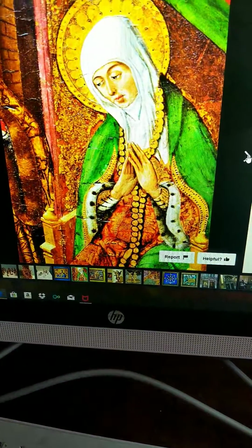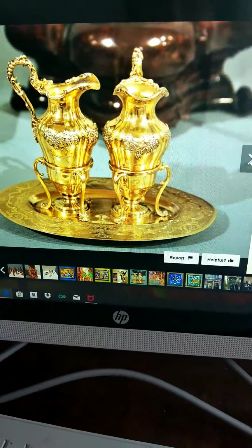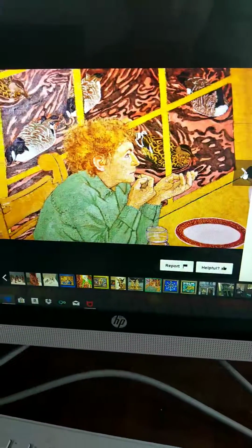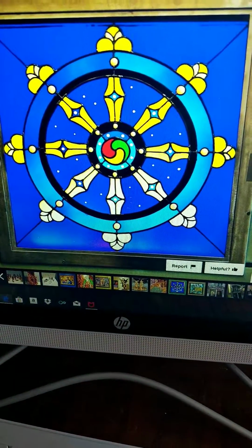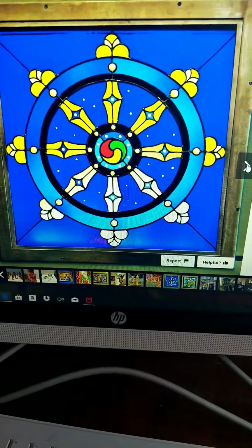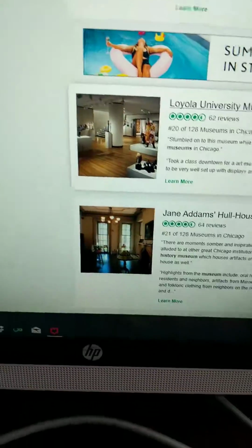Oh, I really like that too. I really like art. I don't like this, but that's okay. Someone might like it. I'm really fascinated by and easily influenced by very colorful things. That's why I love Mexican art.